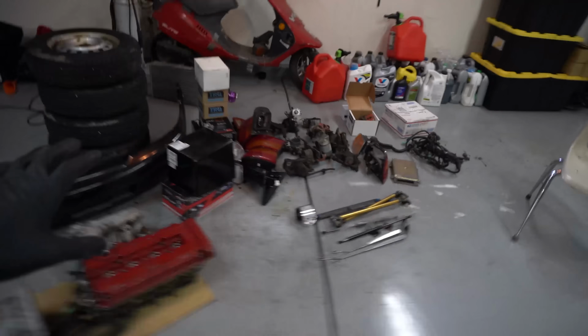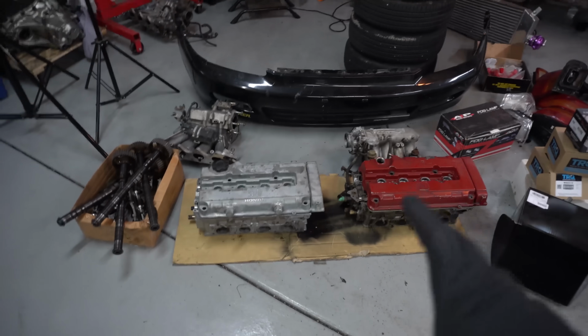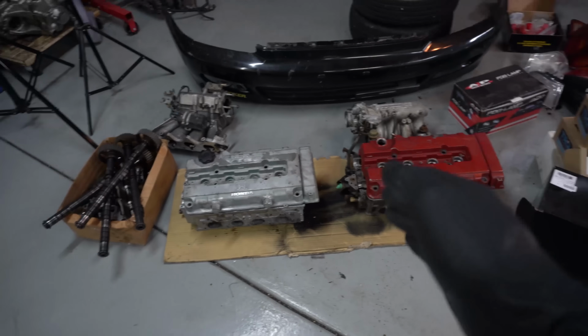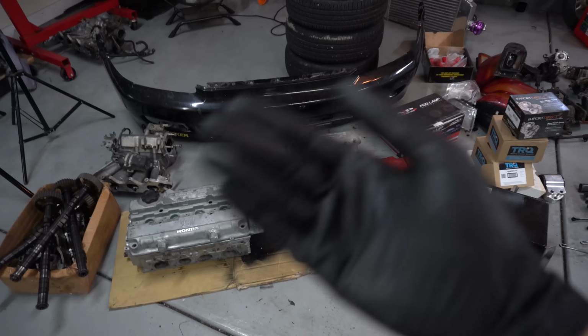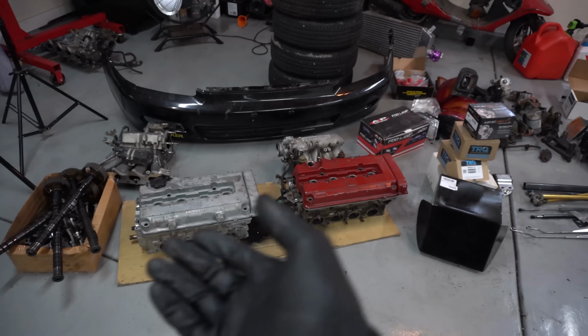Everything you see here on the floor came with the car. Pretty wide assortment of car parts. P72 OBD1 ECU came with 2 VTEC B-Series cylinder heads. Now I don't know if either one of these are any good, but 2 brand new VTEC cylinder heads I could probably sell for a couple $100 a piece as is.